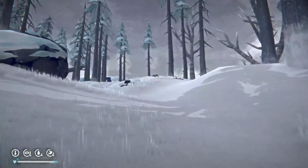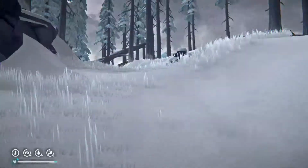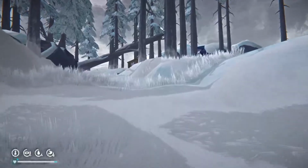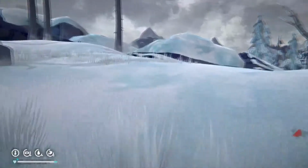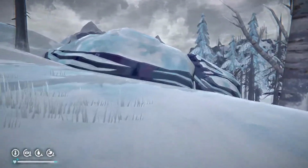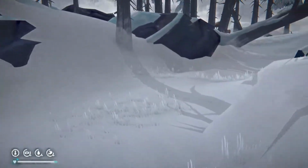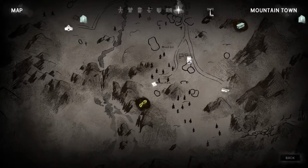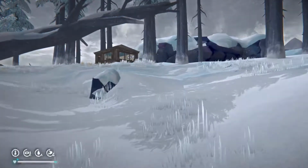Hello, bunnies. There appears to be a cabin up here. There's definitely some high ground. Maybe I should stick to that cabin. Where am I? Oh, we're literally going to be passing by here when we go to get to the climbing area. Guess I didn't need to come up here then.